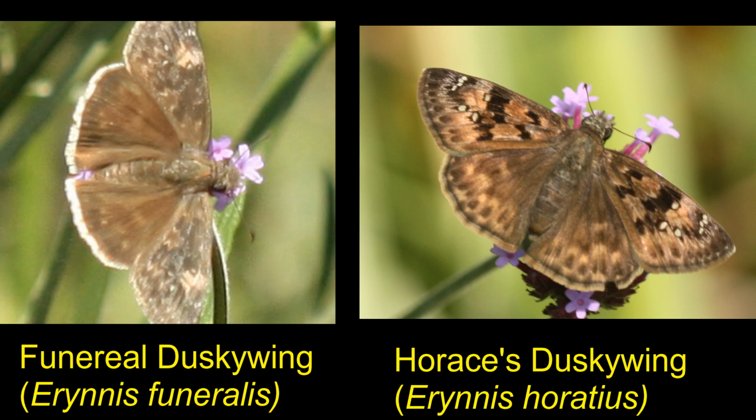Both the Funereal and Horace's Duskywings are rare migrants from southern states. I found both late in the season nectaring on Verbena bonariensis at Olbrich Botanical Gardens in Madison. The Funereal has a pronounced white fringe on the hind wing's margin and fewer light spots than Juvenal's. Horace's is similar in size and appearance to Juvenal's, and has obvious mottled patterning on the forewing. Both these species appear well past Juvenal's early flight period and are significant rarities in Wisconsin.